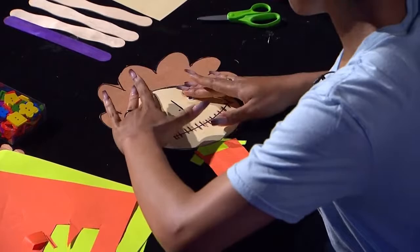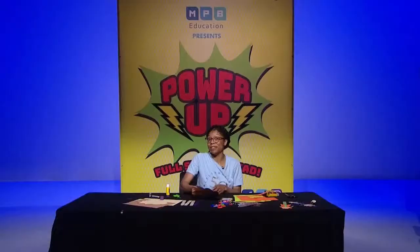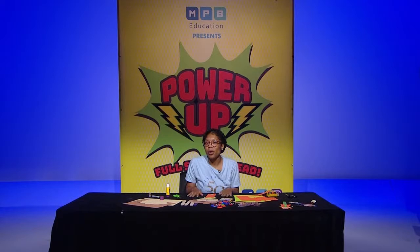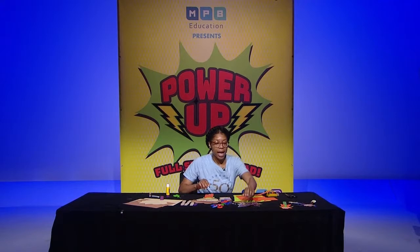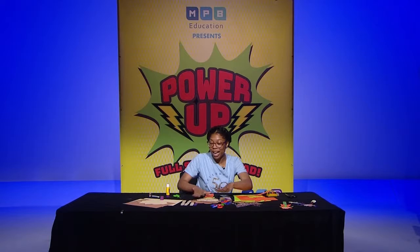And now for the finale and the fun part, decorations. What's a scarecrow without decorations? So this is a time where you can use stickers, you can use buttons, you can use crayons, markers, color pencils, whatever you want to use to make your scarecrow come alive. So I am going to add on some buttons for my overalls, and then I'm gonna add in just a little bit of stickers to make it shine. And then, once we put it all together, I'll be able to show you what we created, okay?